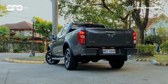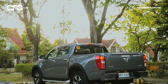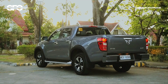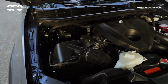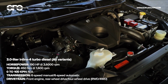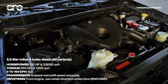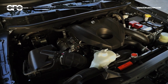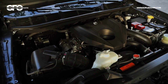Simulan muna natin with how the BT-50 drives, since after all, this is where the BT-50 and D-Max feel practically the same. All Mazda BT-50 variants come with a 3-liter diesel engine, of course made by Isuzu. This then drives the rear wheels, or all 4 wheels. But if you want a manual transmission, you can only get that in the base 4x2 variant. What we're driving today is a top trim 4x4, and I'm sure ito na agad ang inyong concern.